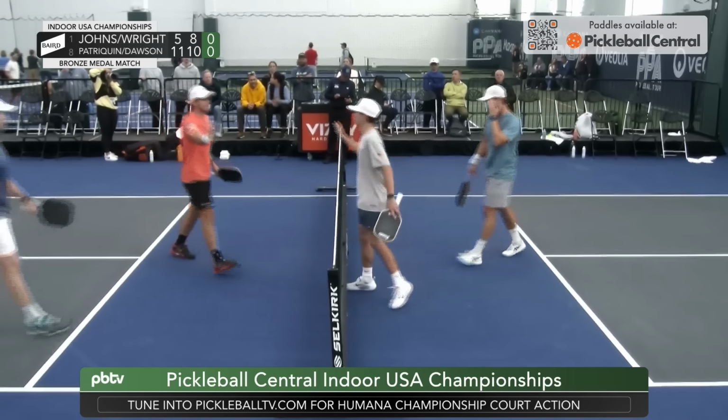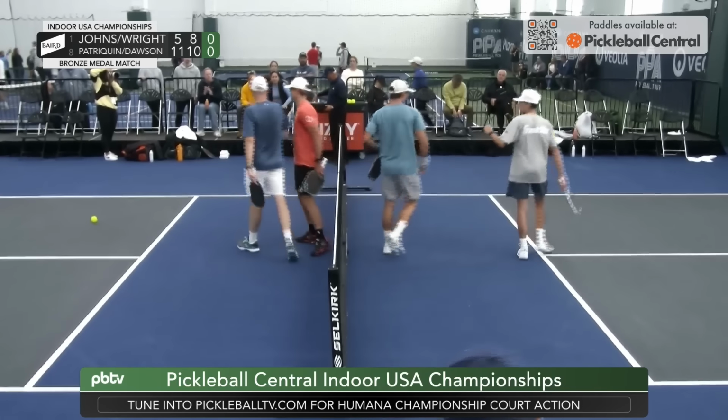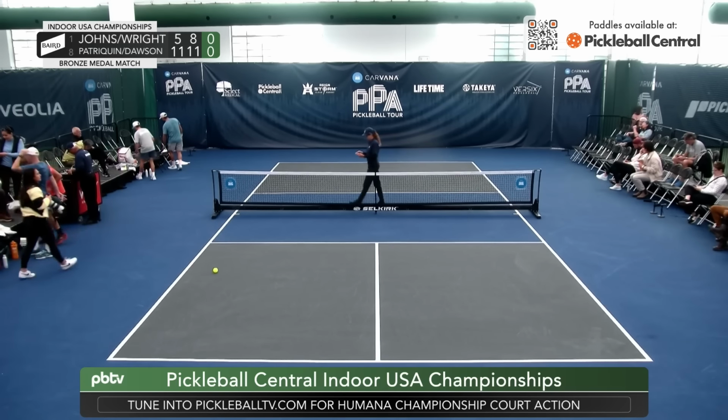And that ball going to hit the top of the net, and that's going to do it. Hayden Patriquin and Callan Dawson, 11-5, 11-8, take the bronze here in men's pro doubles here at Lifetime in Lakeville, Minnesota.